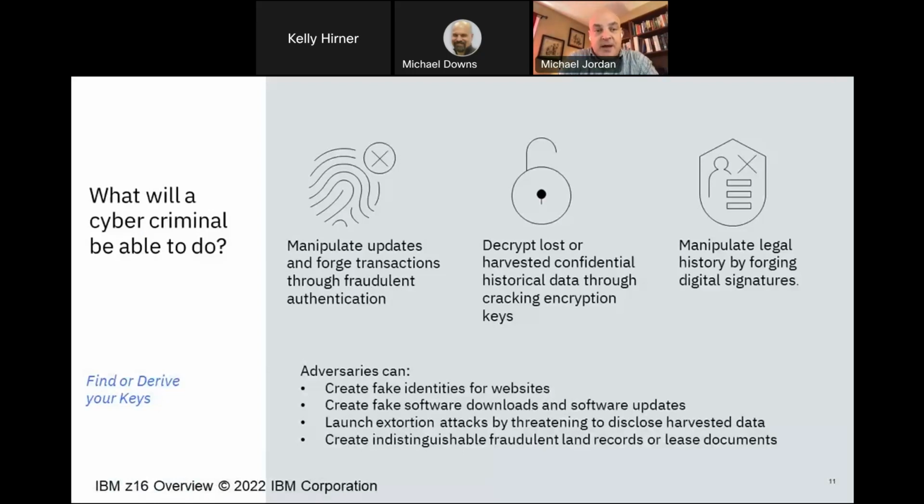So what does that mean? As I mentioned before, cryptography is the foundation for security. So things like TLS or SSL require those for establishing a handshake. Any place we're using digital signatures or certificates, a cyber criminal will be able to manipulate and forge transactions through either fraudulent authentication or fraudulent digital signatures. And asymmetric cryptography is also used for key distribution, the sharing of a symmetric key between two different parties. If you can crack the asymmetric cryptography used for that key agreement or key transport, you can now get at that symmetric key and actually decrypt that data as well.